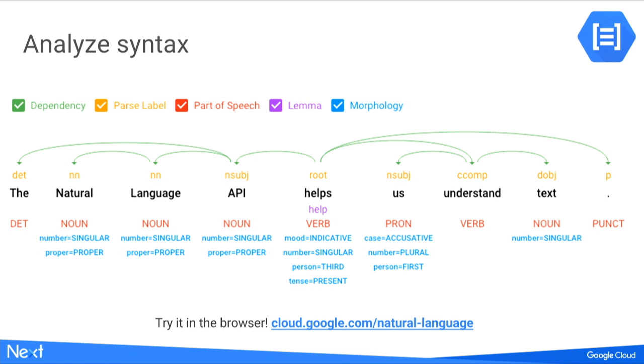And then the final feature of the Natural Language API is analyzing syntax. And this gets a bit more into the linguistic details of text. This visualization is actually pulled from the product page for the Natural Language API. So anybody can go here and try it out, create a visualization with your own text without having to write any code to get started. There's a bunch of data it returns here on the syntax of your text. The sentence we have is "The Natural Language API helps us understand text."